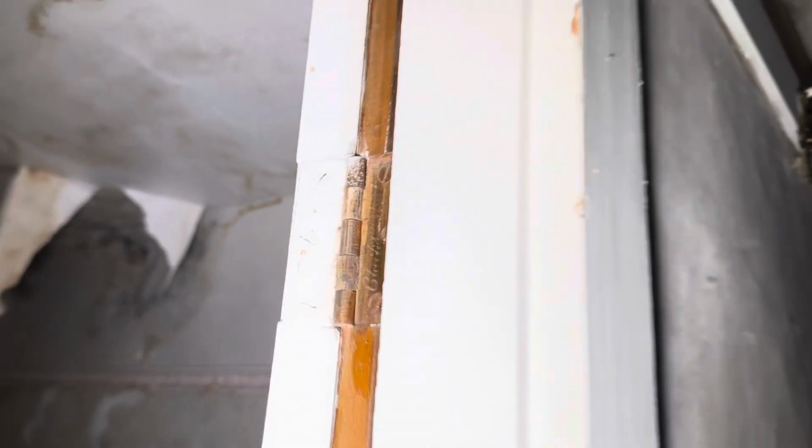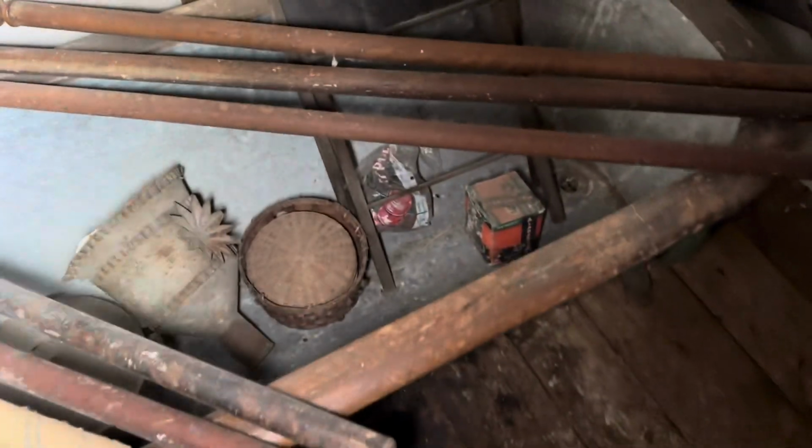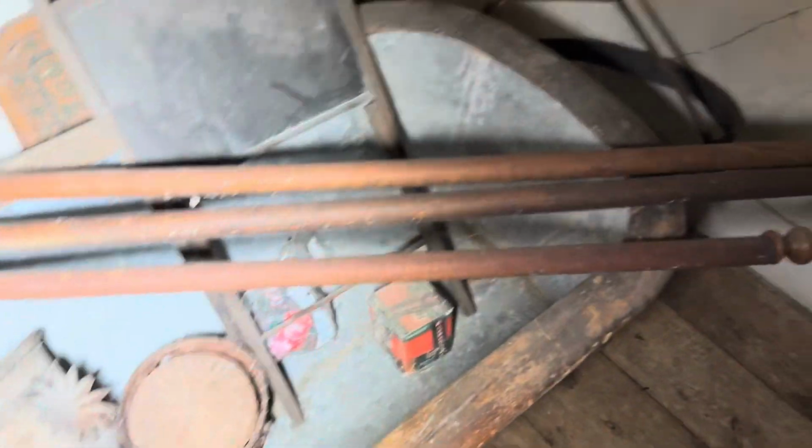You can see some wallpaper there, and some writing on the door hinge. These are a donation. She was really appreciative, and I will definitely put the link down below if you guys want to help. Please don't come here uninvited. She's the one that knows where it is.